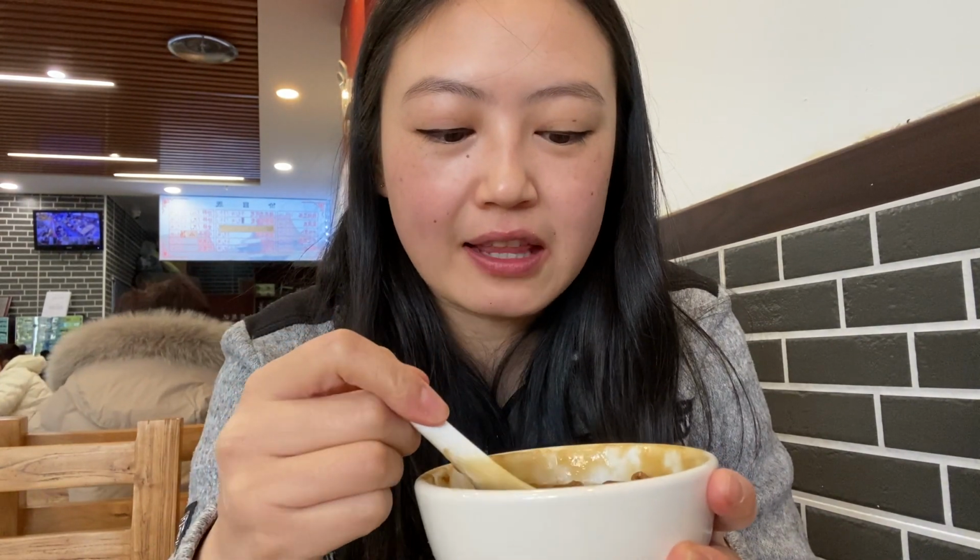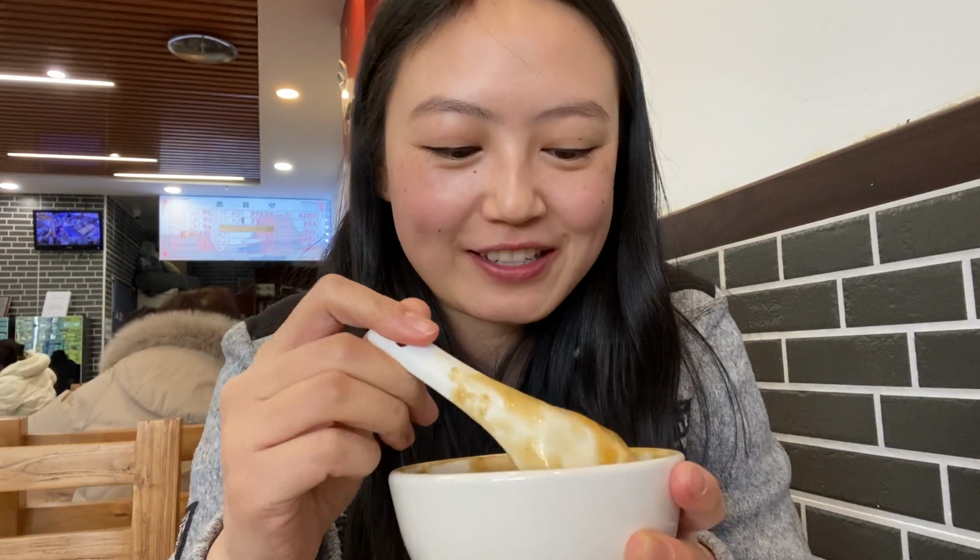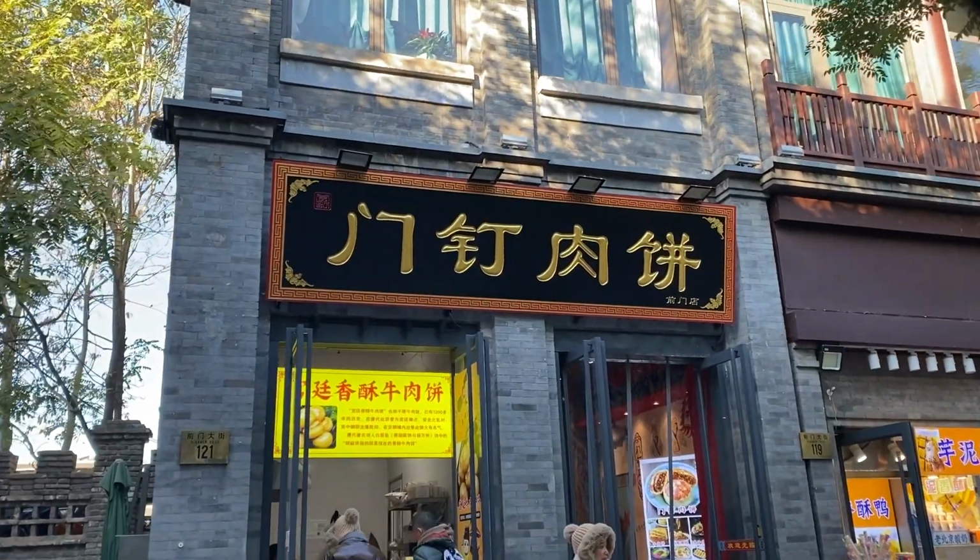I think the verdict is that the liver is quite good. Maybe it's because I've had liver before, so that's something that I'm more used to. But the actual intestines, they're too fatty, and it's a bit nauseating. So I don't think I'm going to be trying this again, but I'm glad I tried it. Okay, let's go to the next stop.